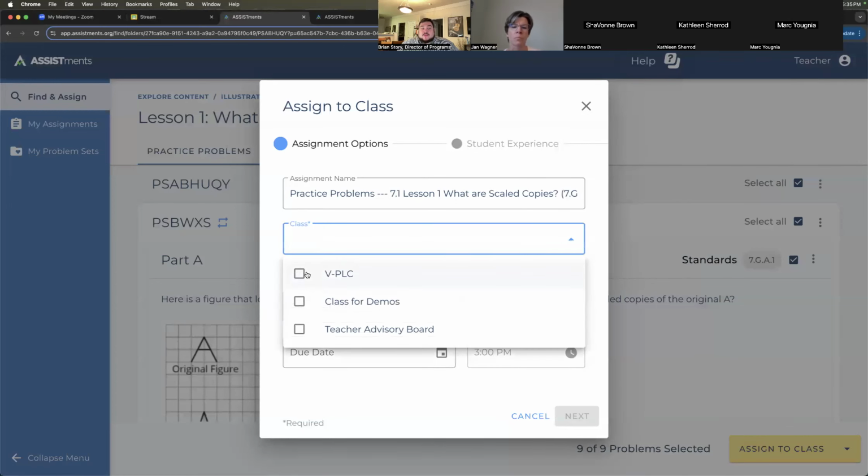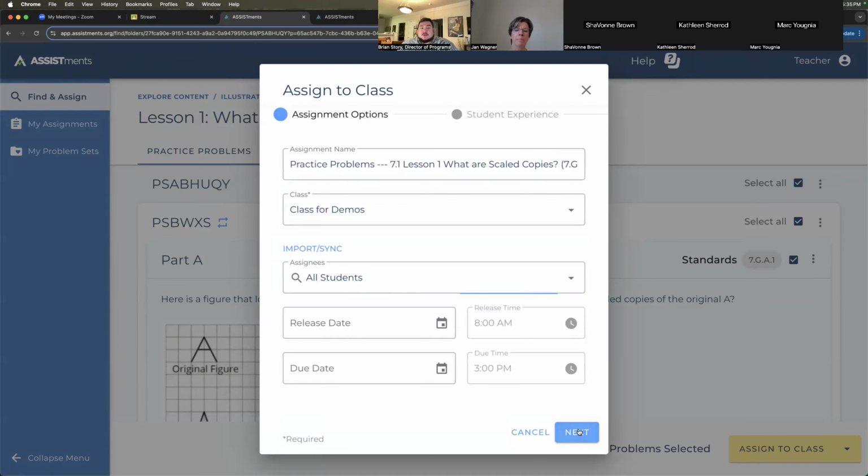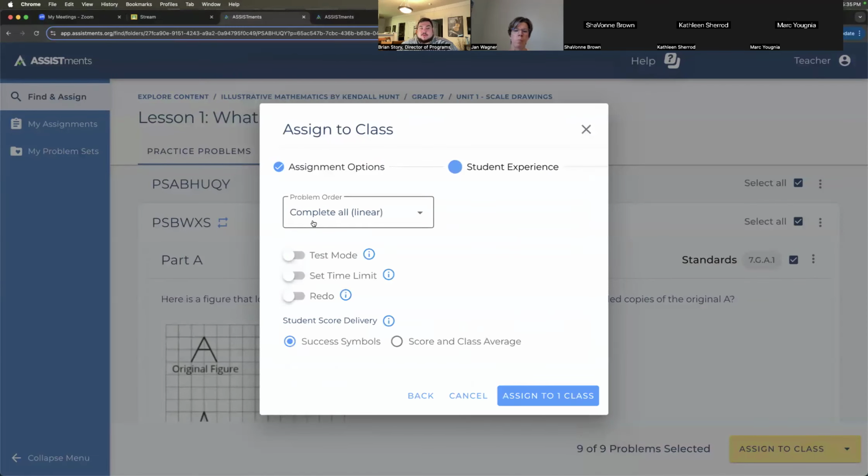Beyond that, once you've chosen those options, the student experience options are really about curating the student experience in the problem set. So for example, choosing the order that they receive the problems in. You can choose linear, so they get the problems in the same order they appear in the curriculum, random, so each student is receiving those problems randomly, or student choice, they can see all of them at once and choose which problems to go into and complete in the order they desire.